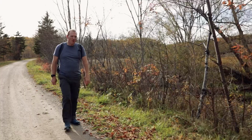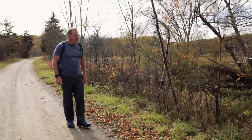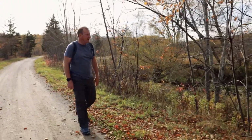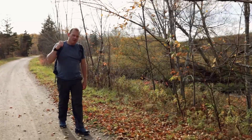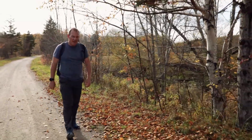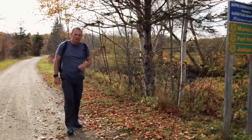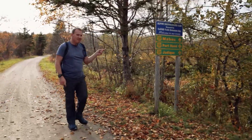Music really is important in the Mabou area, and perhaps one of the best-known music exports from this area is the Rankin family. Behind me in the hills is a community called Rankinville, and if you know the Rankins' music, you've probably heard of the Mull River Shuffle. Well, that's the Mull River.